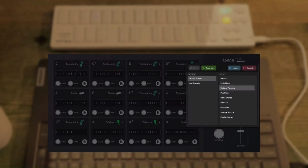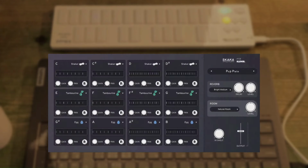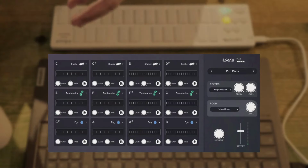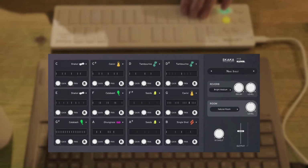Personally, I prefer to just look at these different presets for the whole sampler and then just layer the loops that I want for my tracks.